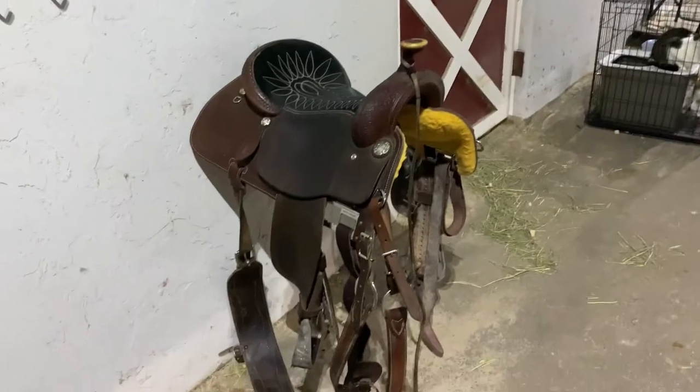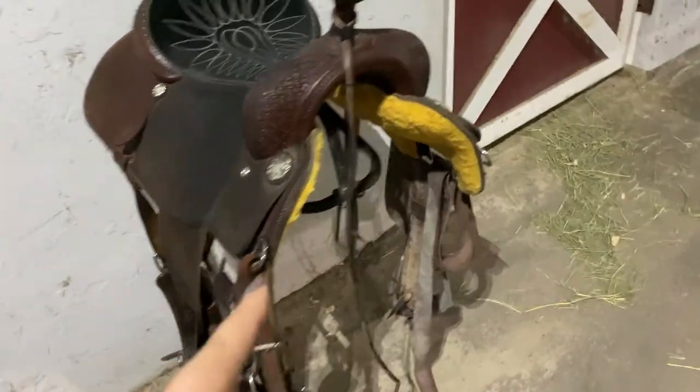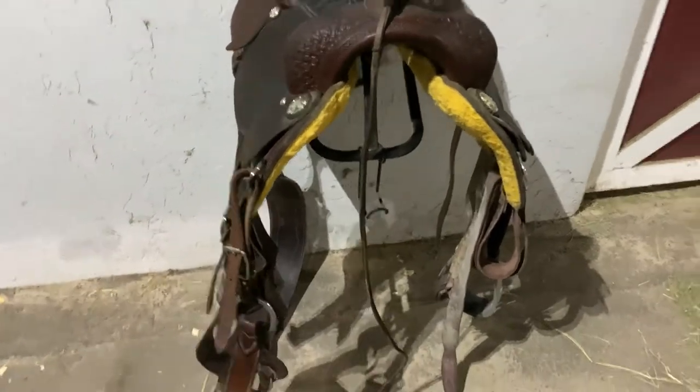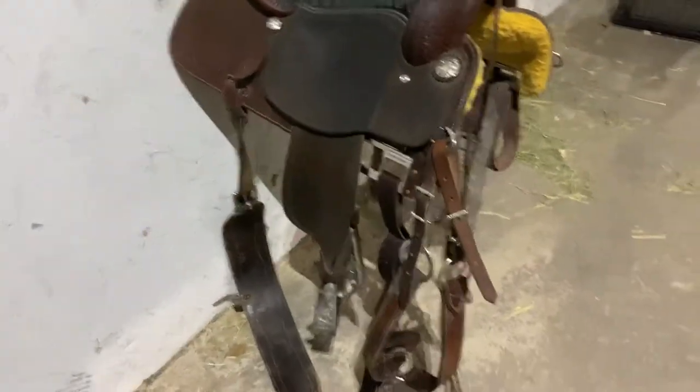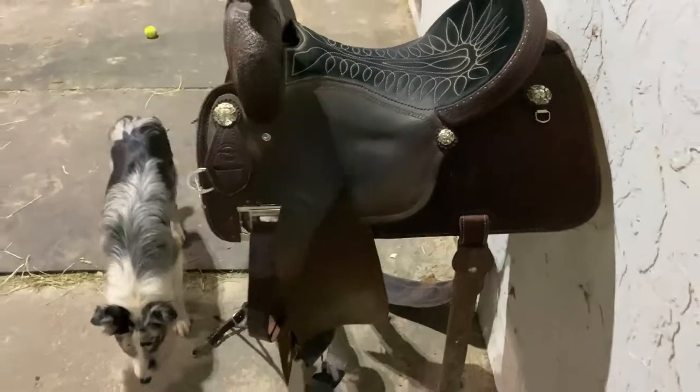My saddle rack just broke while I was cleaning, but I do have this saddle rack that pops up from my wall here and I just collapse it down. So I moved the saddle over here. This whole side is clean, actually clean, and now we need to go to this side. We didn't do this side yet. Let's do it.